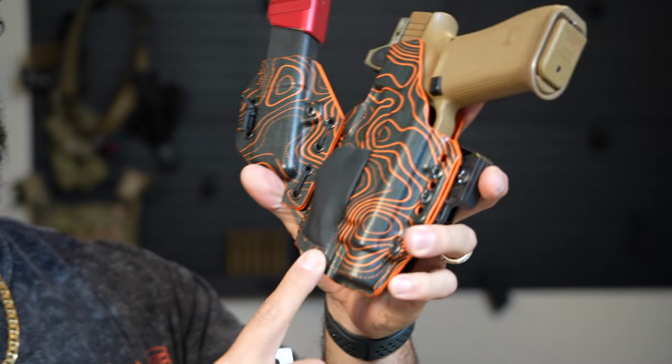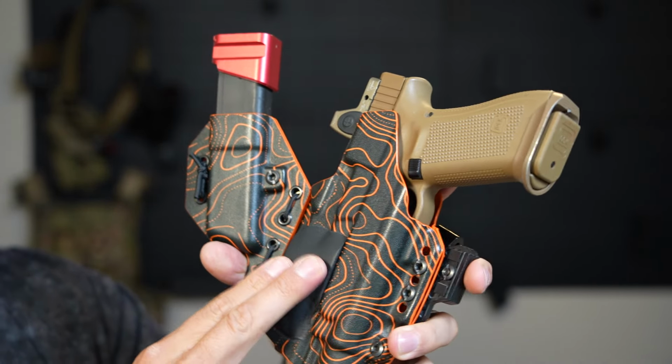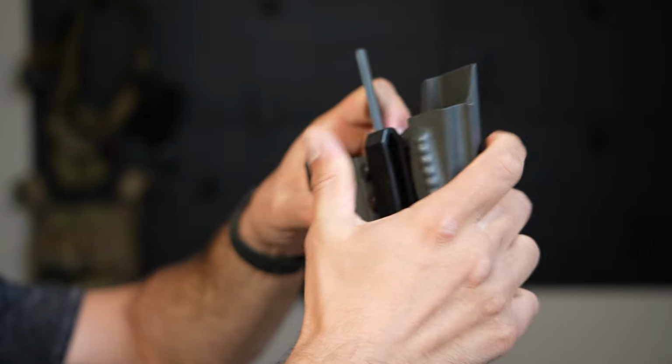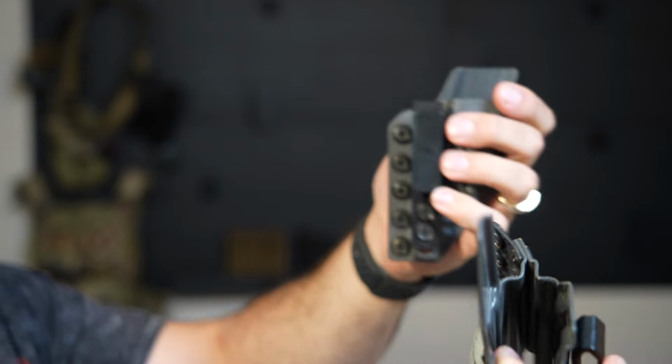You don't have this sharp Kydex kind of hitting you. It's this soft foam piece that sits between you and the holster itself. But the cool thing about Tier 1 Concealed holsters is they have this bungee. So if you wanted to get rid of the plus one, you could just untie this bungee and just carry the pistol itself. And these other versions have these snap buttons, so you can just pull them apart, and there's buttons that you snap together if you wanted to run the backup magazine caddy. So yeah, guys, that's pretty much it.